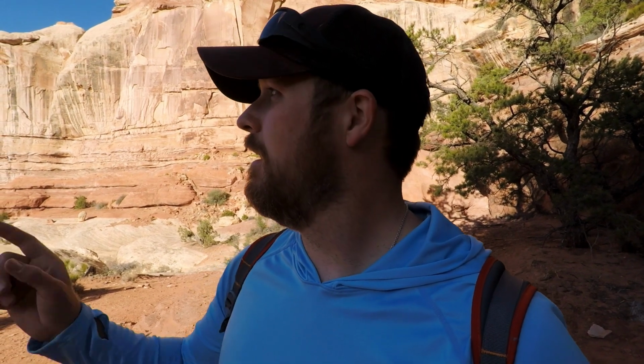I gotta get back to camp and I don't want to go through that mess in the dark. I have a headlamp just in case, but I was wanting to hang around for that sun to get down a little bit lower, but it is not going to be fun going out in the dark, especially by myself. So I'm gonna go and hit the trail, try to make it back. If there's anything interesting along the way, I'll show you. So let's do it.